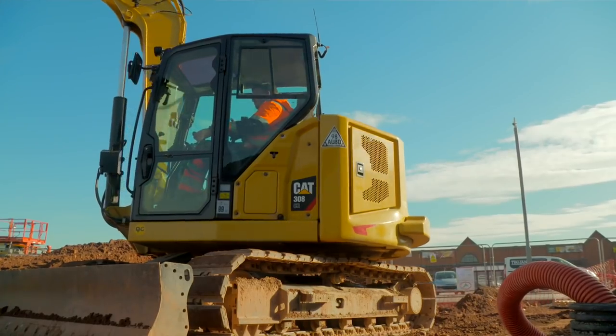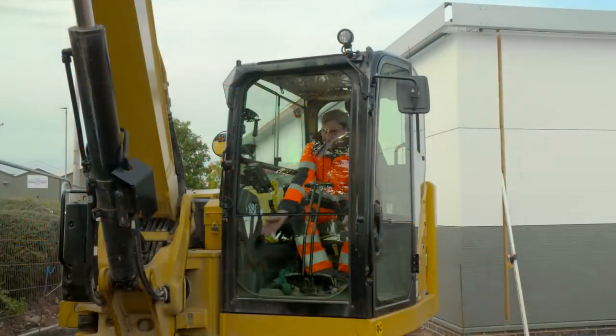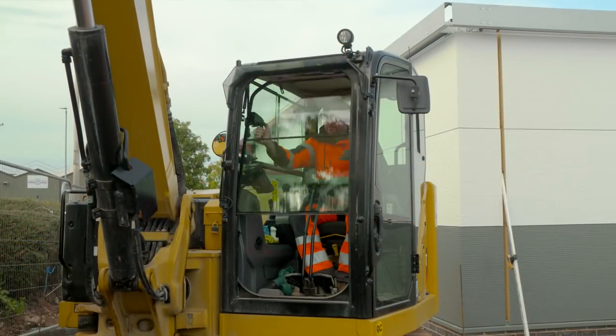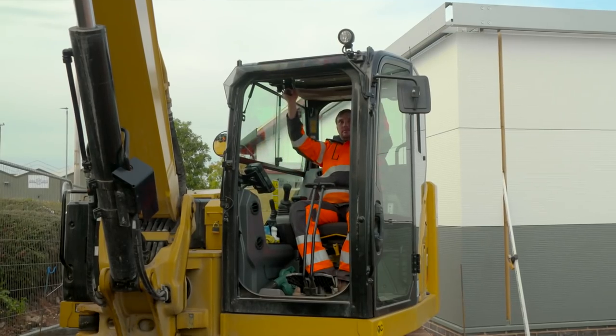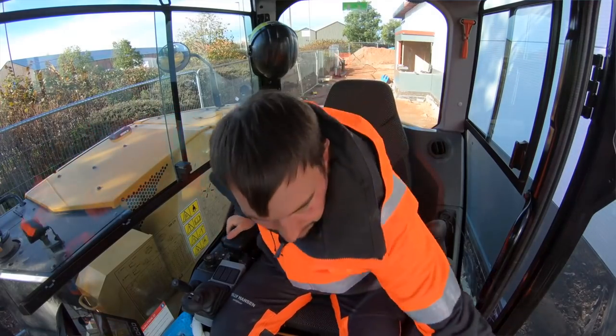The cab door is a big improvement over the old one, as it now has one piece of flat glass. I particularly like the front window system because you can clip the bottom glass into the top glass and it all just goes up and out the way safely. There's a lot more visibility over the old model. The cab's definitely an improvement.